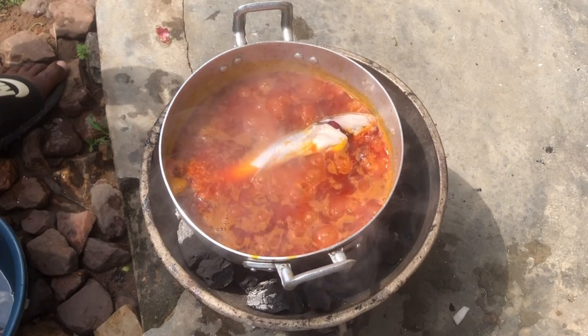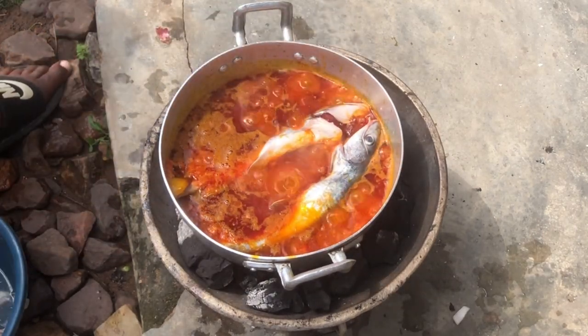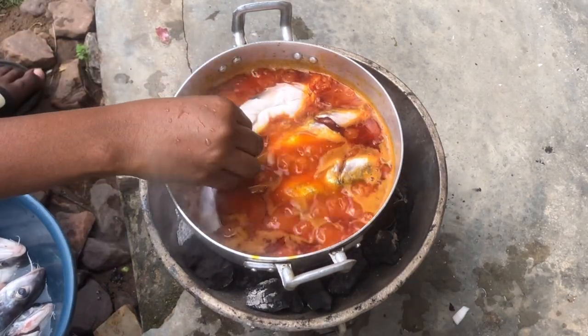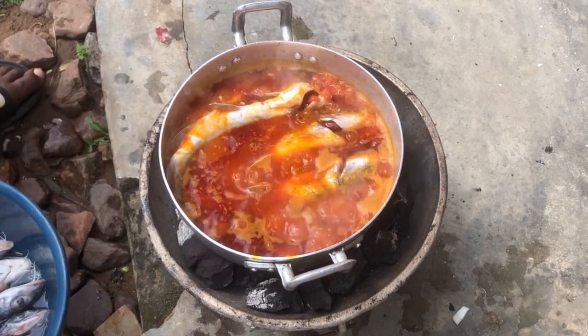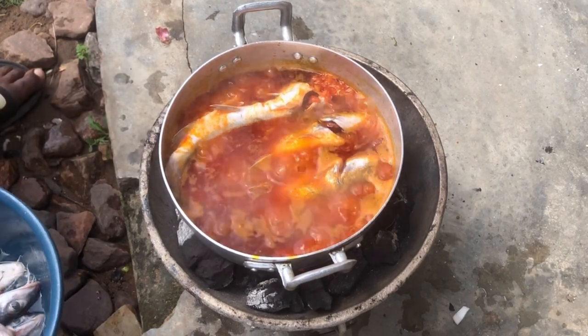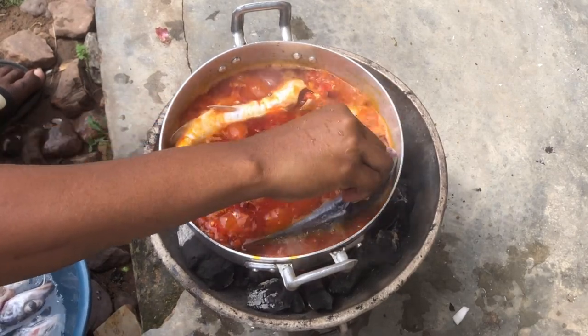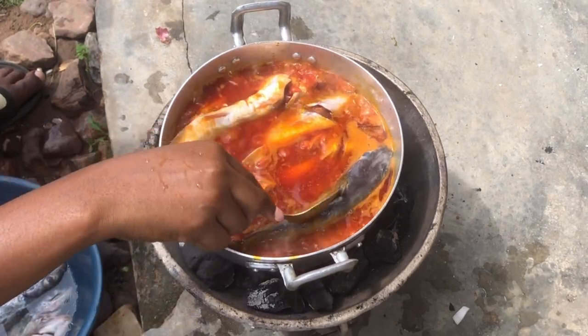In making fresh fish stew, make sure the stew itself is well seasoned before you add your fish, because if you add the fish to the stew, you won't get the opportunity to be stirring it. So you won't be able to add much seasoning to the stew. So make sure your stew is well prepared, is well seasoned before you add the fish to it.